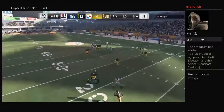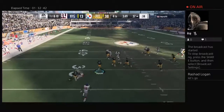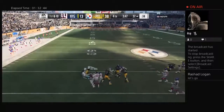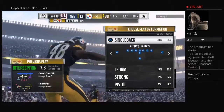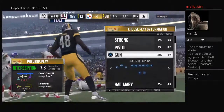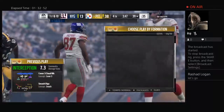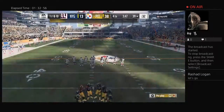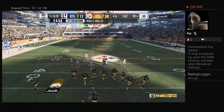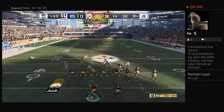And his pass is intercepted for the 4th time today. Picked off by Bud Dupree. And the return stops at the 39-yard line. Well, this defensive pressure has been constant all game long. The pass rush, the coverage, they've all been excellent. And now they'll tack on an interception here as this one continues to slip just further and further out of hand.